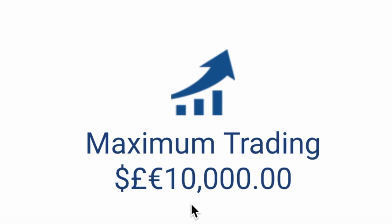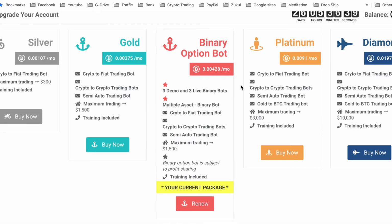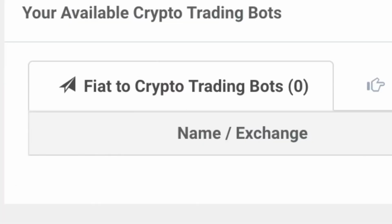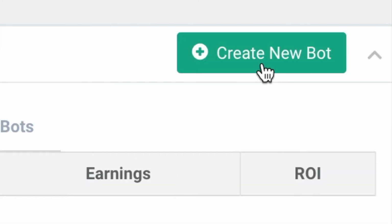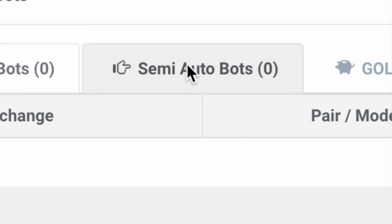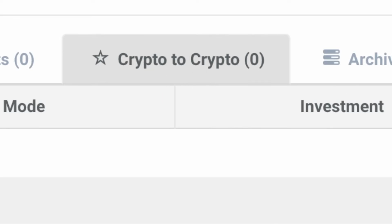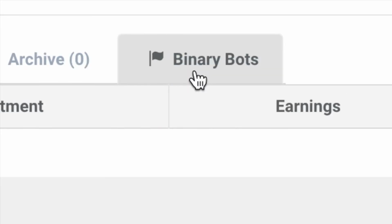So let me show you on the inside, because I want to show you exactly what you get with your package. So the package that I'm talking about is this one here. So let me show you the actual robots. I'm going to come up to the top here and go down to the dashboard. So basically here you've got the fiat to crypto trading robot, and you would just click on here to create a new robot. You've got the semi-automatic trading robots, and again you click on here to create a new robot. You've got the crypto to crypto, and of course you've got the binary options robot on the end there.